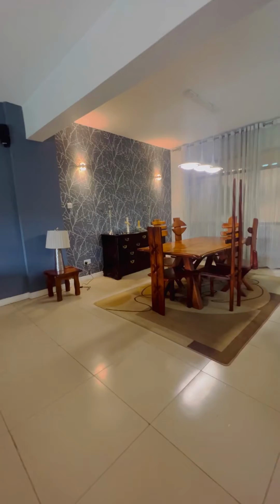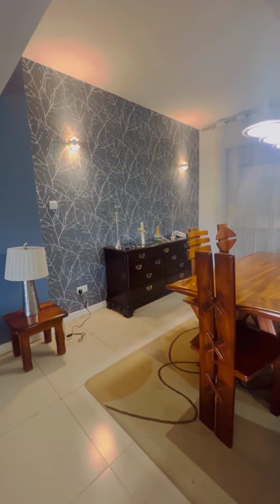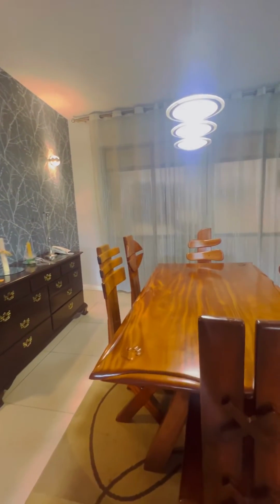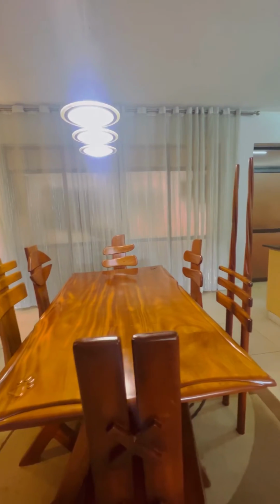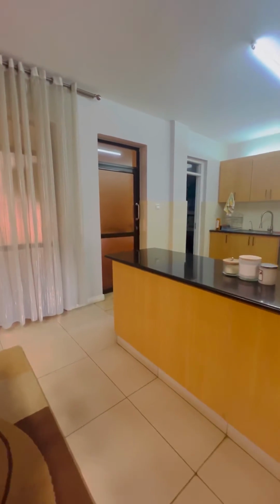And on this side, you have your dining area that is currently sitting 6 but can comfortably sit up to 10, and an open plan kitchen on this other side.